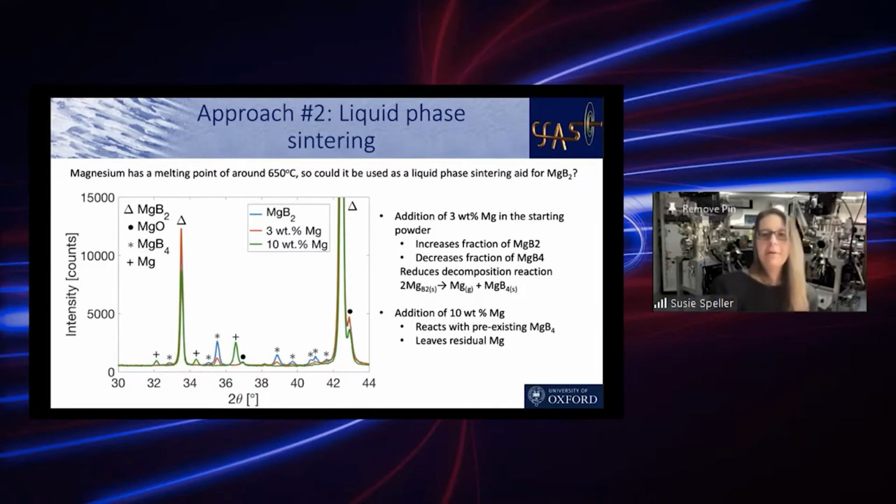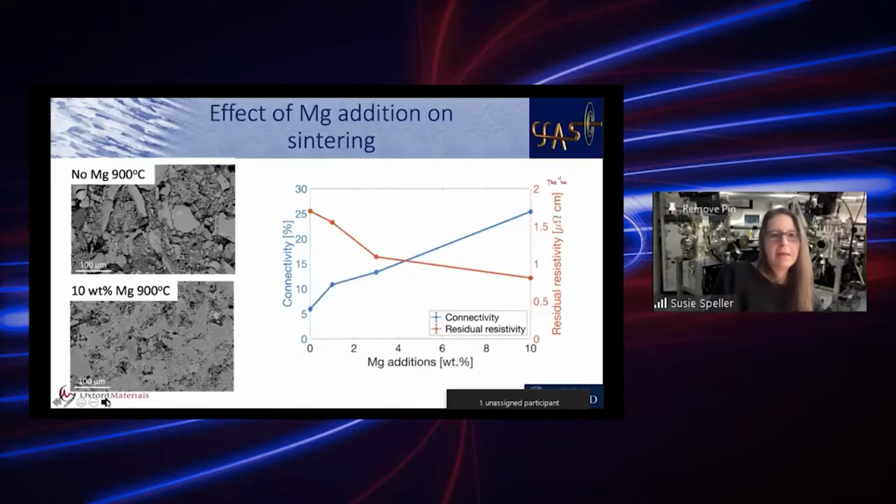What's happening is that the extra magnesium is reacting with MgB4 and producing more MgB2. So it's stopping the decomposition reaction and in fact reversing it, because we end up with less MgB4 than we started with by adding this extra magnesium. If we add 10 weight %, we actually get some excess magnesium in the microstructure as well. You can see that by the green curve, where the peaks with the crosses above them show that we've got some excess residual magnesium left over that hasn't reacted.